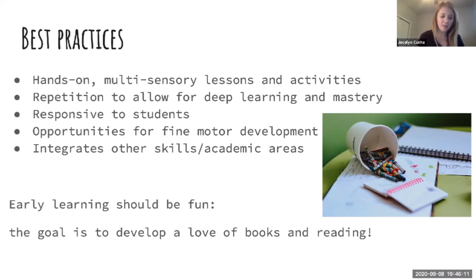writing in sand. I often suggest that you put sand or sugar in a small container for your child, and we might practice making the letter C in the sand, because the feeling of the sand on their finger gives them a sensory experience, and it makes the formation of that letter more memorable. If we combine it with the sound, C says K, it's more likely to stick. And so we'll practice in lots of hands-on ways.